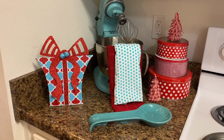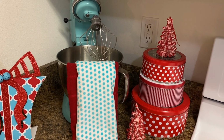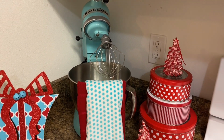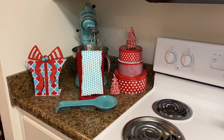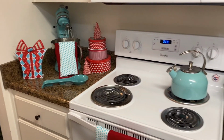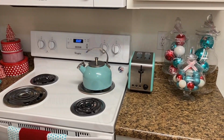On the other side, I just dressed up my KitchenAid mixer with some coordinating towels. On either side, I flanked it with this gift box that I picked up several seasons ago from Michael's, and then the cookie tins from Hobby Lobby. And there you have it.